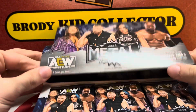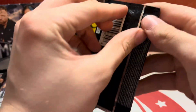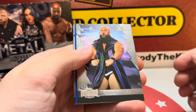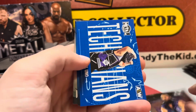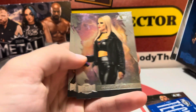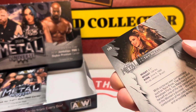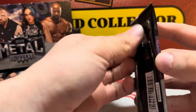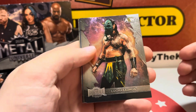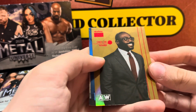Go. Get the first stack of packs out, and let's see what we got. There's a design, if you haven't seen it yet, John Silver, Red Velvet, Technician's Insert of Evil Uno. We got a high number, Tay Melo, Buddy Matthews, Penelope Ford, and Cash Wheeler. The high numbers, there's a 139 there in the Tay Melo. I believe it's above 100. The set's not that big, so I think it's above 100. Got a Luchasaurus. Dante Martin, Ray Fenix. Nice, we got one of these Skybox inserts, a Storm Hathaway.